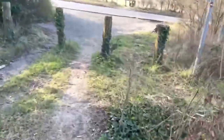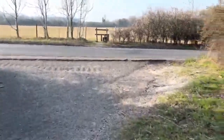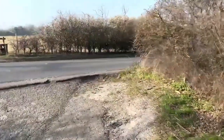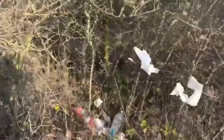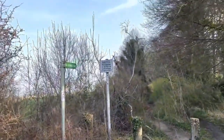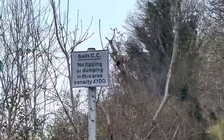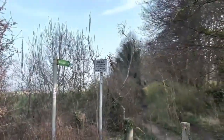terrible, there's another face mask. I'm going to be floating around for a long time, I think. This area here unfortunately does attract fly tippers and people that think it's okay to sit and eat McDonald's and other such stuff, and then just throw it out their car windows and drive away. Yeah, that's going to stop them, isn't it?